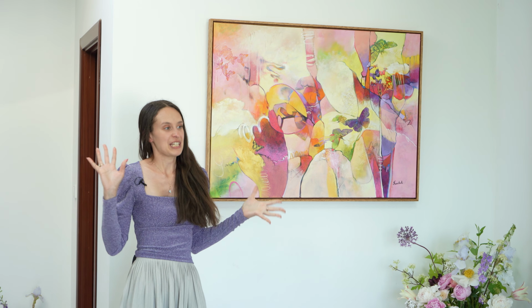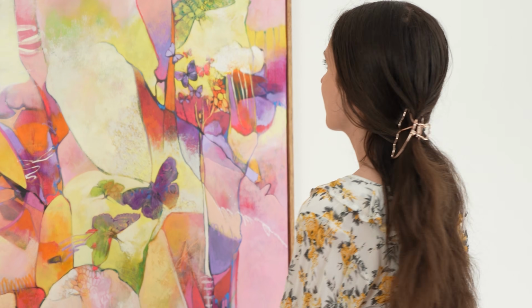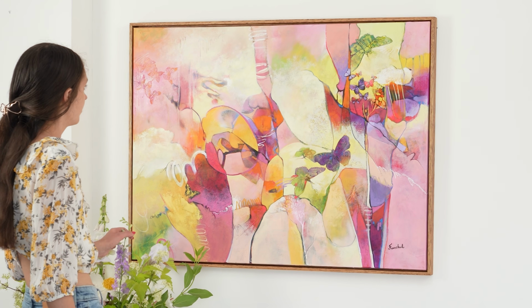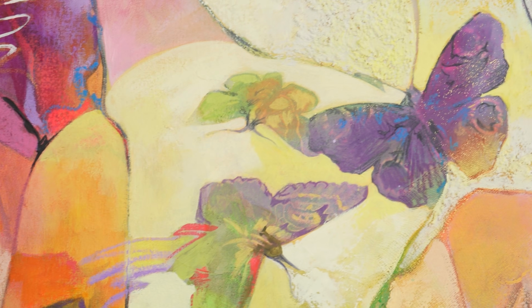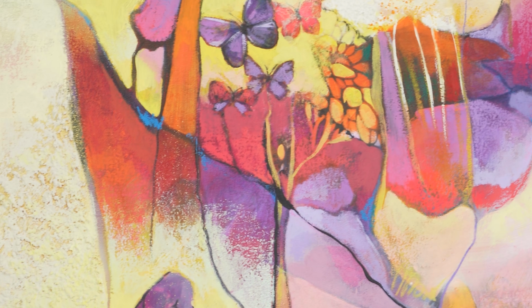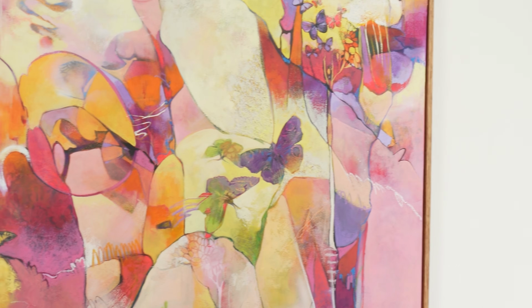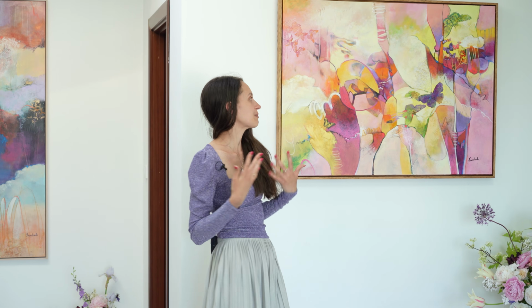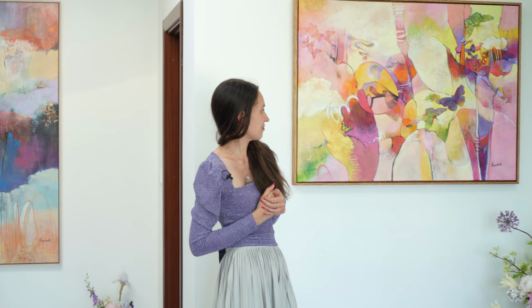And how I imagine it, the wind carries stories and memories of summer days, and nature awakens, and all of this, like butterflies and little flowers, and just the feeling of spring passing and the summer entering in is what it makes me feel when I look at it.